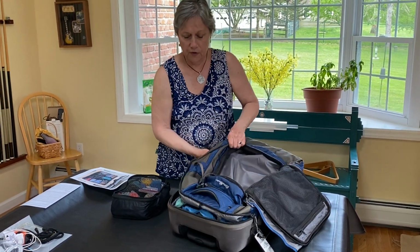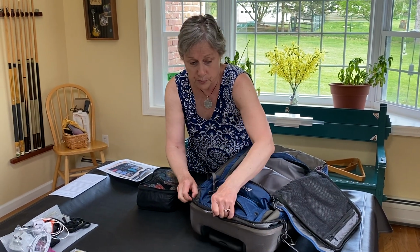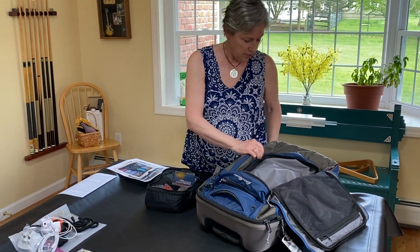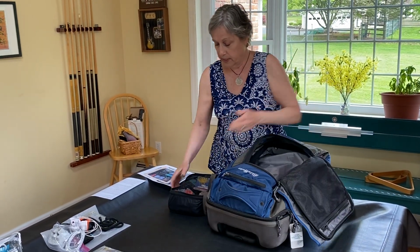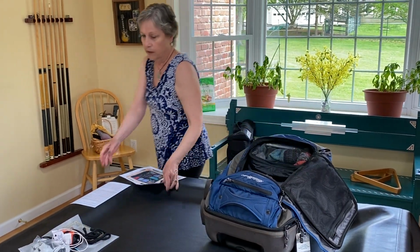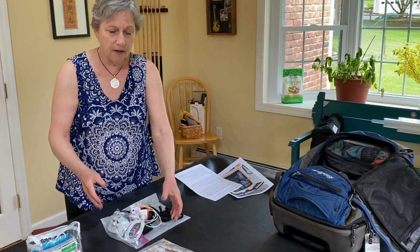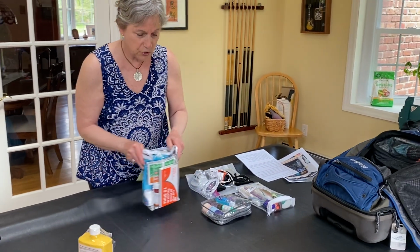You'll have to see how everything fits for your particular suitcase or your particular carry-on. So this carry-on gives me a lot of room now up in the top. So I am gonna put my underwear and socks in there. So next I have a couple of smaller bags that I'm gonna show you.